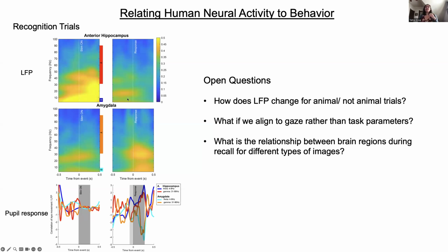And then moving forward, how can we start to relate and understand the relationship between these brain regions that are relevant to this task? So this is just giving an example of how we can start to interpret actual neural recordings in the context of a cognitive task.